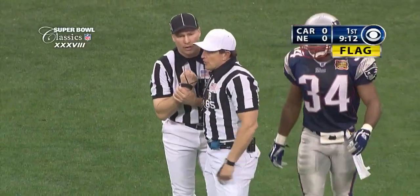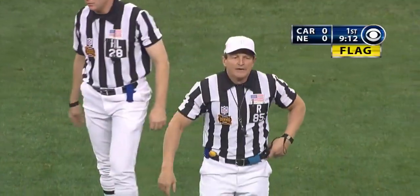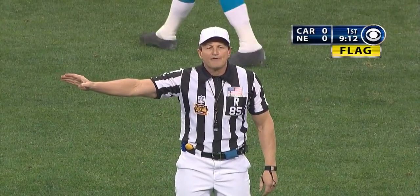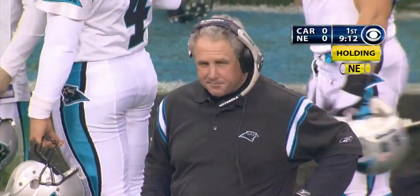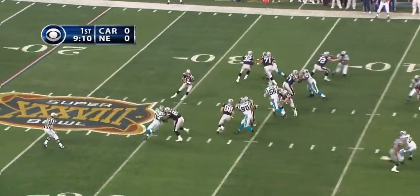50-yard kick and a 13-yard return as it stands now, and here's Ed Hochuli. During the return, holding by the receiving team, number 35. It's a 10-yard penalty enforced from the spot of the foul. New England keeps the ball, first down. From the 37.5-yard line, Brady goes to work.